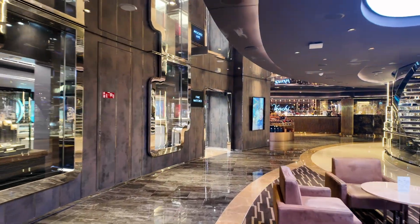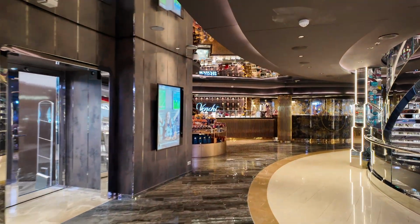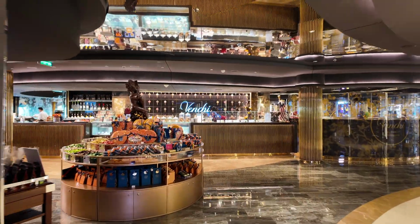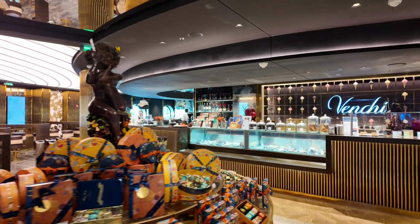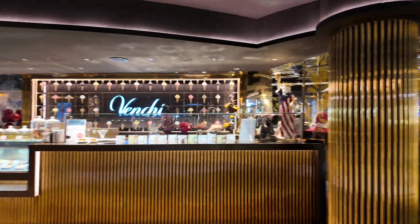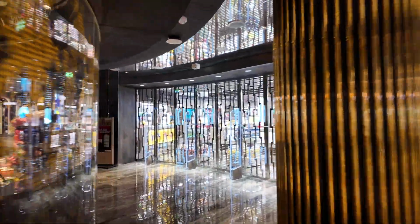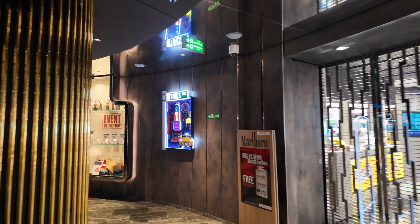Main shopping street here. And then I love the Vinci chocolate shop at the end here. Very high-end chocolate brand. Very cool feel in here. There's lots of chocolatiers making things throughout the cruise. So some really cool stuff in this area. Wish I spent a little bit more time in here exploring all of the different options that you can buy. A couple more duty-free stores here. Buying your liquor with no taxes.